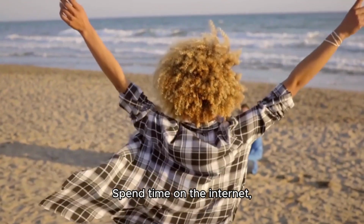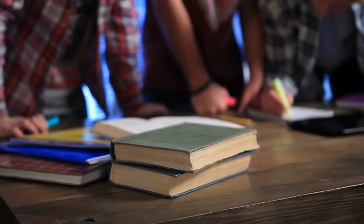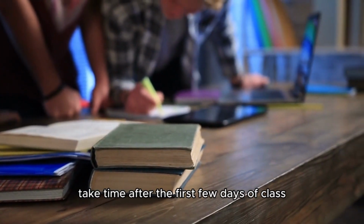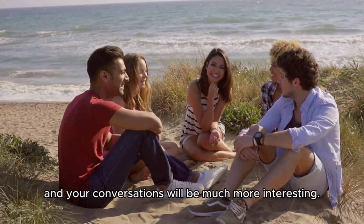Spend time on the internet, reading magazines, or watching TV specials about the type of people you are going to meet. For example, if you are taking a class with students from other countries, take time after the first few days of class to do some research. They will appreciate your effort and your conversations will be much more interesting.